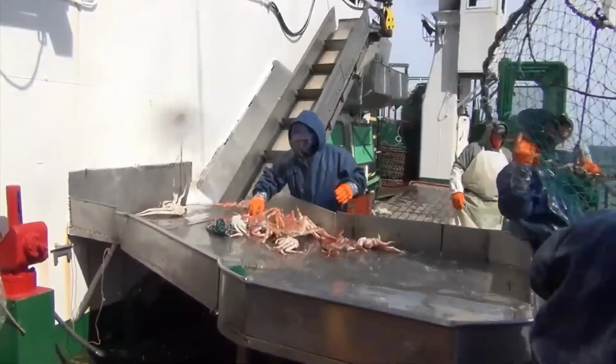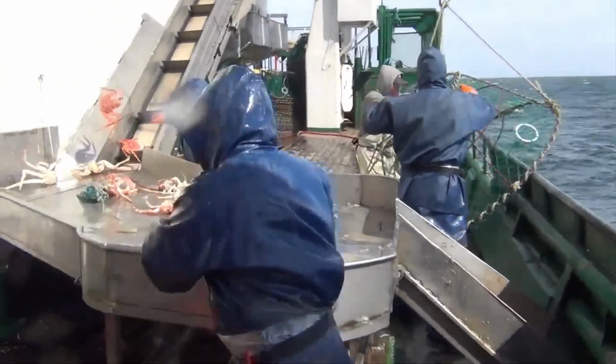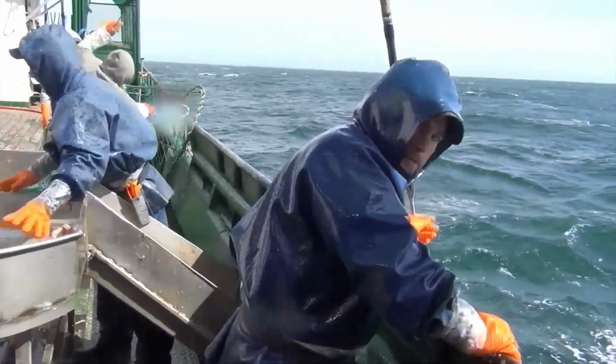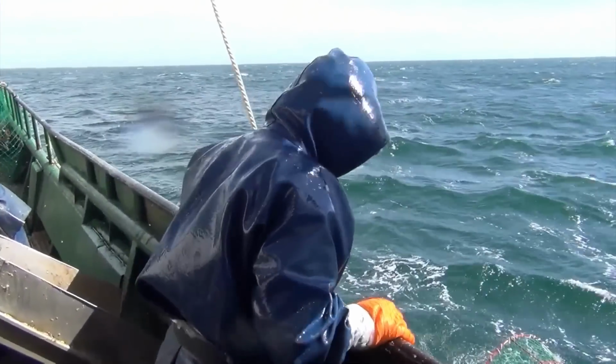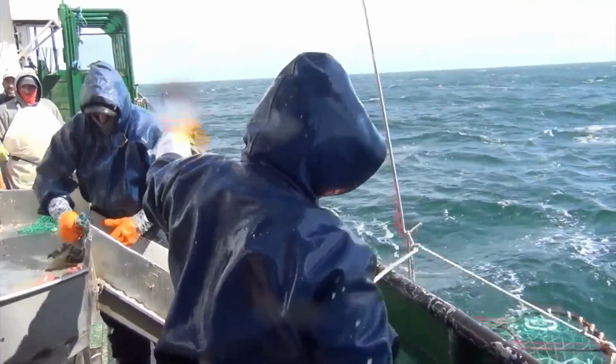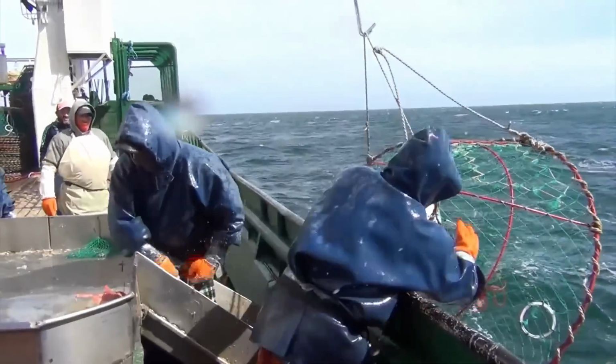Crab traps, also known as crab pots, are the most important tool in the fishing process. These traps are usually made of steel, lined with plastic mesh to create small cells that keep the crabs inside but still allow other smaller species to escape.